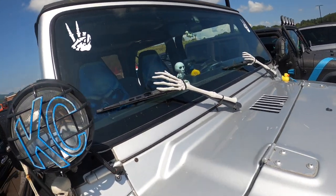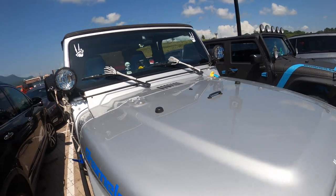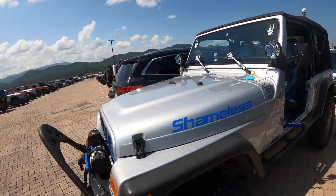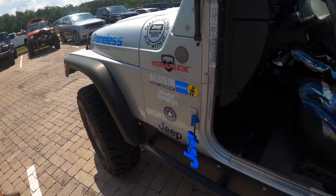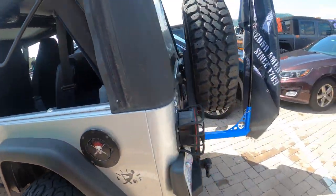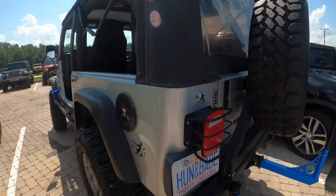Skeleton arms on there. Oh, yeah. I zip tied them to the windshield wipers. That's pretty funny. Another skull. Rock and roll.